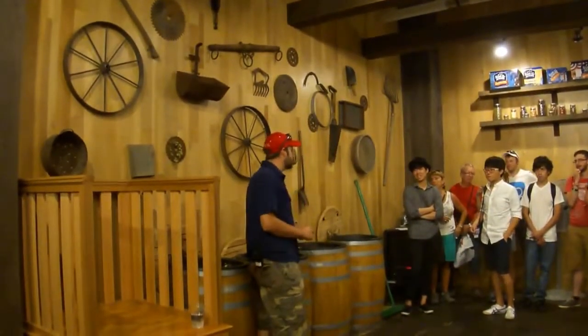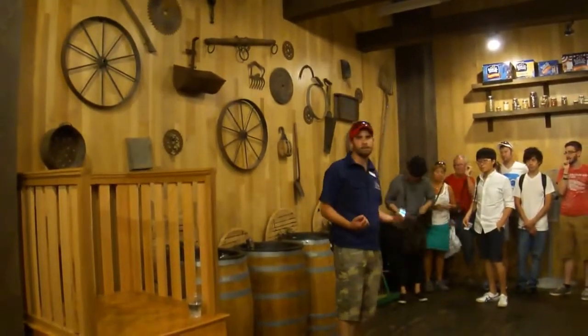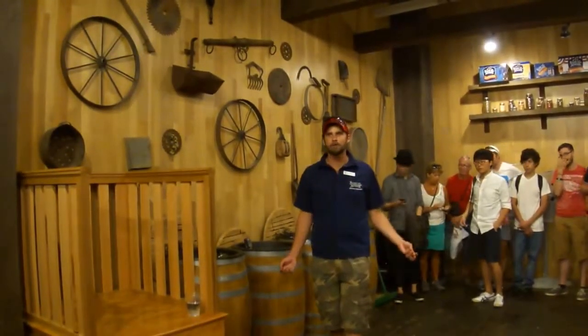So the first thing we're going to do today is talk about some of the basic ingredients in our beers. I'm going to pass out some samples of these ingredients. The next stop's going to be the brew house. And then we're going to wrap this whole tour up in the tasting rooms and try a few beers today. So I'm going to get right into it, guys.